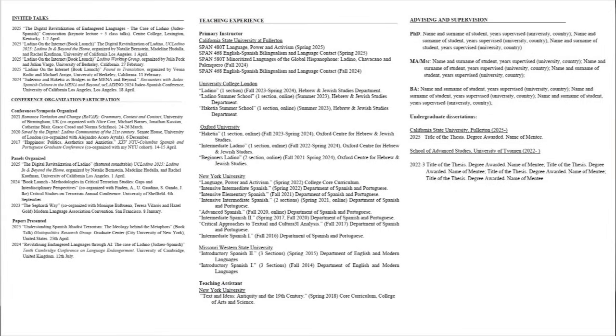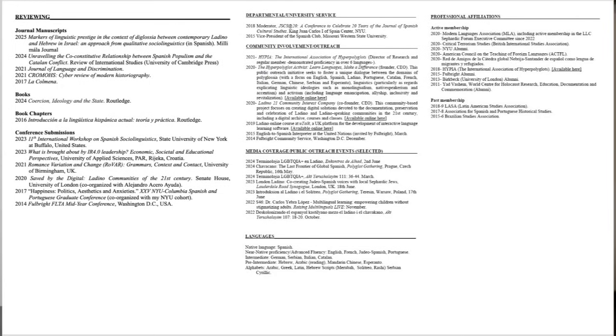If you haven't been primary instructor, as I said before, just list the courses for which you have served as a teaching assistant, okay? Then after that, you want to include a section named Advising and Supervision. Maybe you have supervised a BA thesis or an MA thesis. List the name of the student, the institution, the year, and the title of their BA, MA dissertation or equivalent. And then, my friends, we're already finalizing our CV.